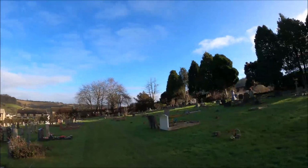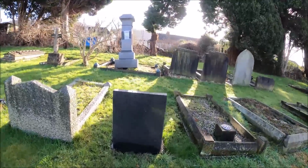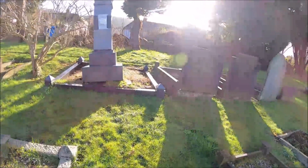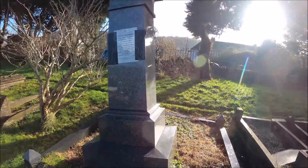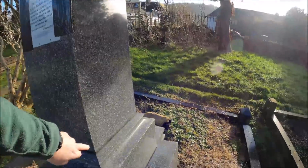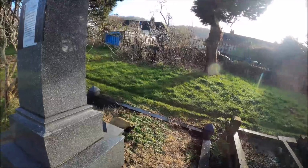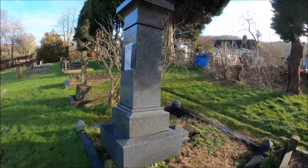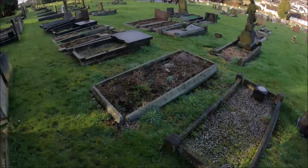I don't reckon I can get anywhere near that. Okay, well that's the offending article. I reckon he comes apart 1, 2, 3. I'm not going to get my tractor anywhere near that.